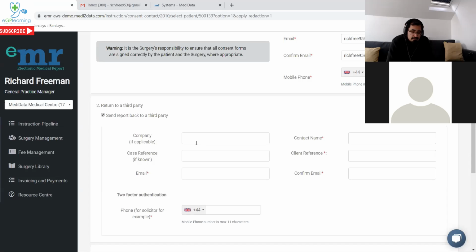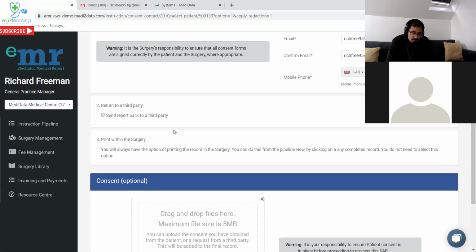They can instead take the information off the letter of instruction, put it into this section here, together with a phone number, and then the third party, the solicitor, can receive, in the same way as the patient, a notification, and they can be granted authorized access to view the medical document themselves. That is an option anyway, even if the patient can't provide a mobile number. At least their solicitor will be able to receive that information.